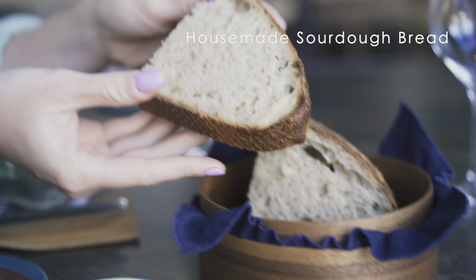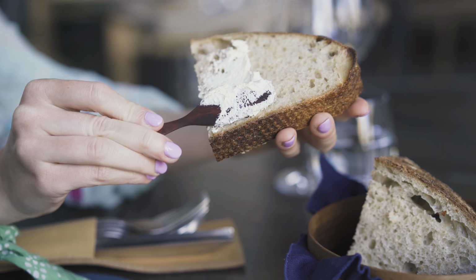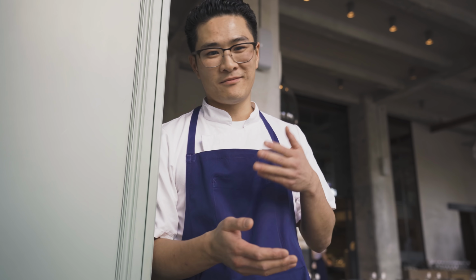And then we still kept the a la carte part where we have 11 different dishes. So the concept is still that people can come in and, you know, choose their own night, if they want to have a couple of dishes or one, or they want to have a menu.